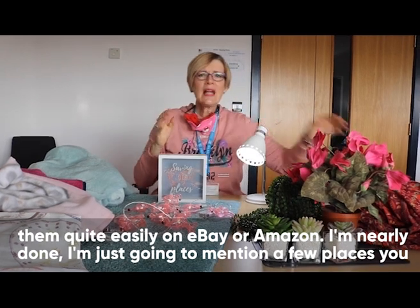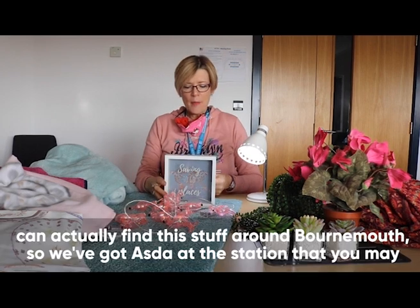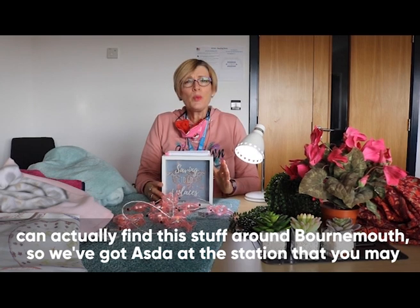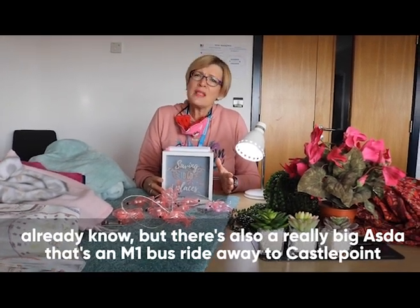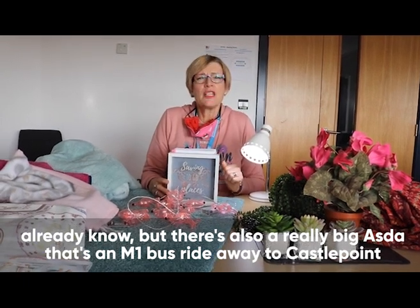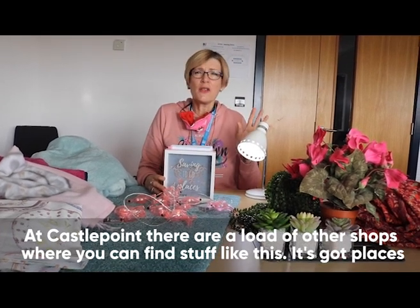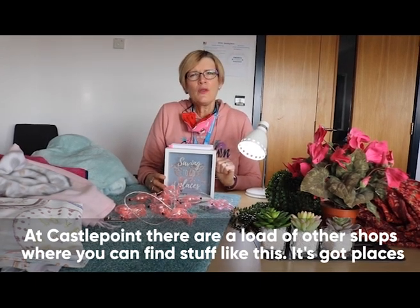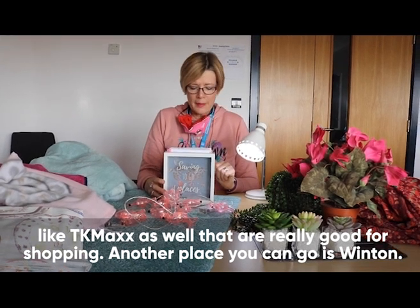Okay, I'm nearly done. I was just going to talk to you about a few places where you can actually find this stuff around Bournemouth. So we've got Asda at the station that you all might already know, but there's also a really big Asda that's an M1 bus ride away at Castle Point. And at Castle Point there are a load of other shops that you could go in there and find stuff like this. So you've got places like TK Maxx as well that are really good for shopping.